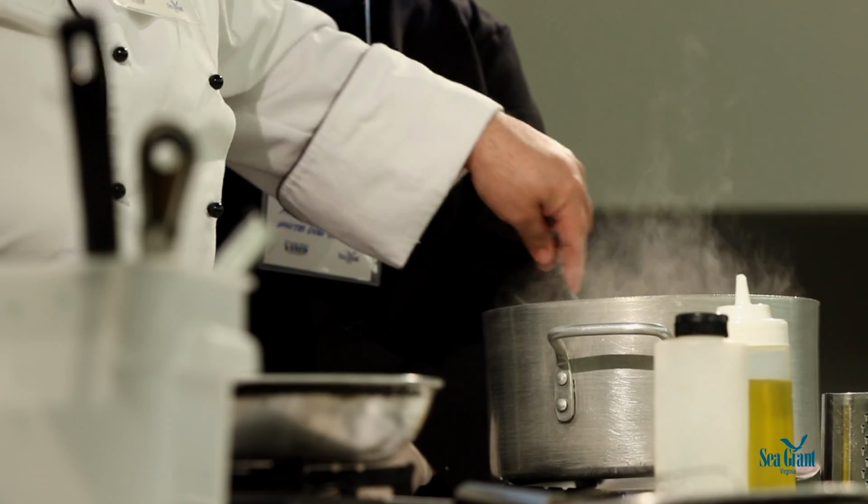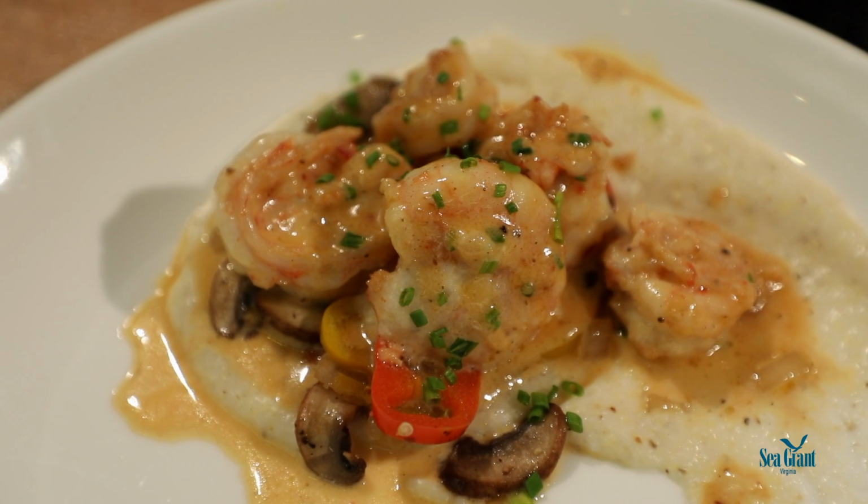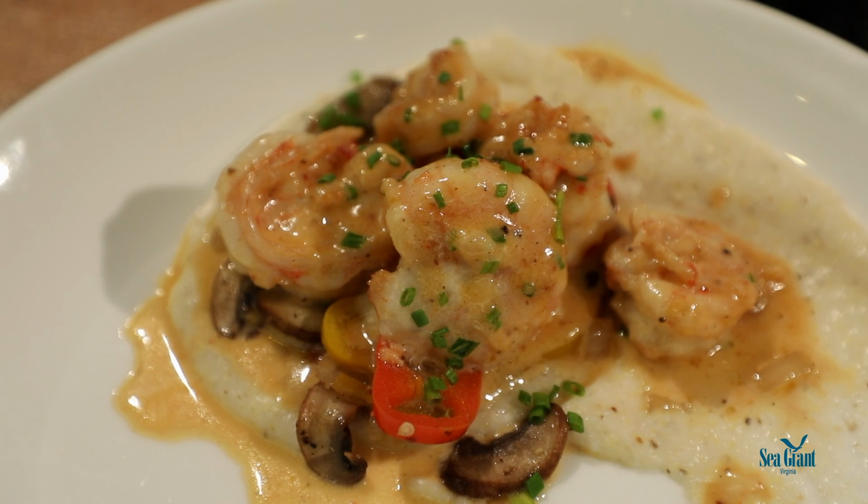And then we threw in some white wine to deglaze the pan, and we made our cream and butter sauce with that. And we used that sauce as our topper for the shrimp and all that stuff.